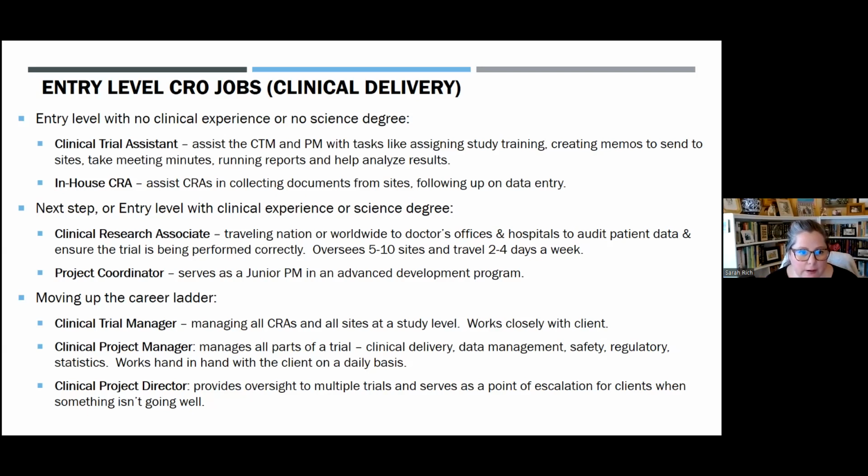It would be a little harder to get the next position, an in-house CRA role, without a science degree, but it is possible depending on your experience and sometimes who you know. And an in-house CRA basically does all of the things that our traveling CRAs do. They just do it from home. So they follow up with the sites about data entry. They collect documents from them. They bug them about enrolling patients.